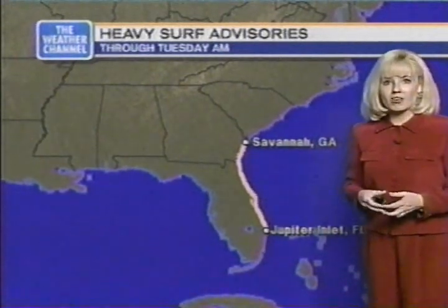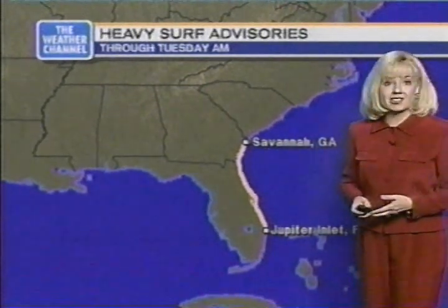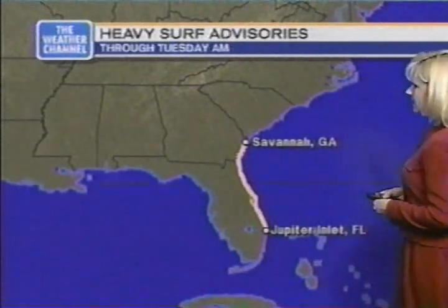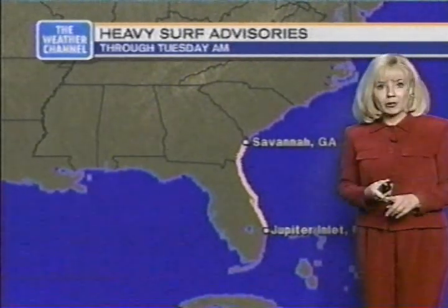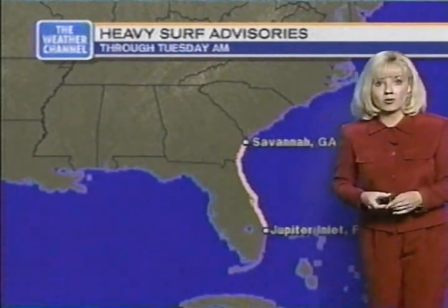So while the weather might be nice for some of you at the beach, it might not be such a nice time to get into the water. So look out for that. Again, it's something to take very seriously, the rip currents and the high surf. So again, maybe not the greatest day to head out into the water.